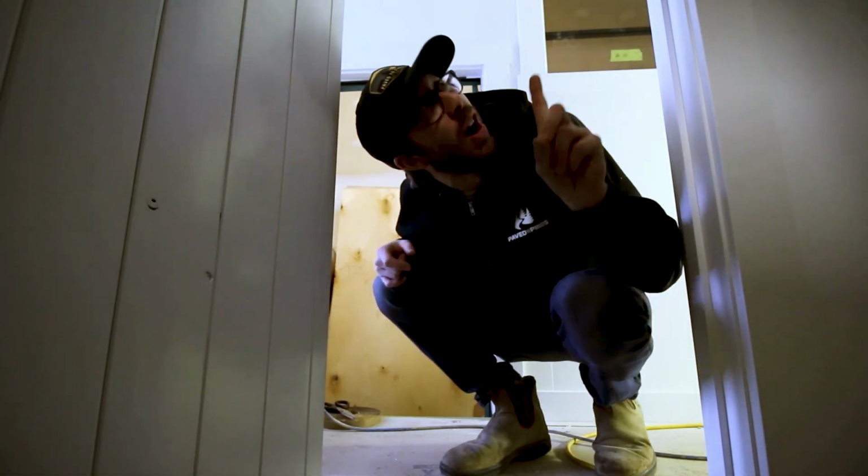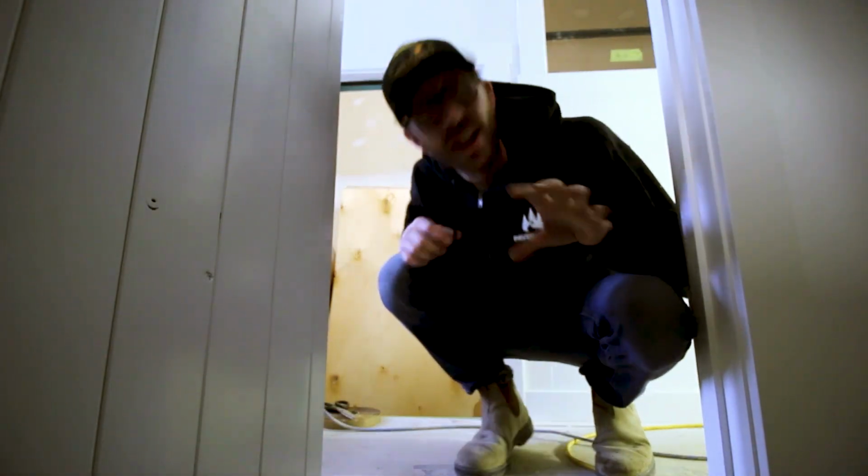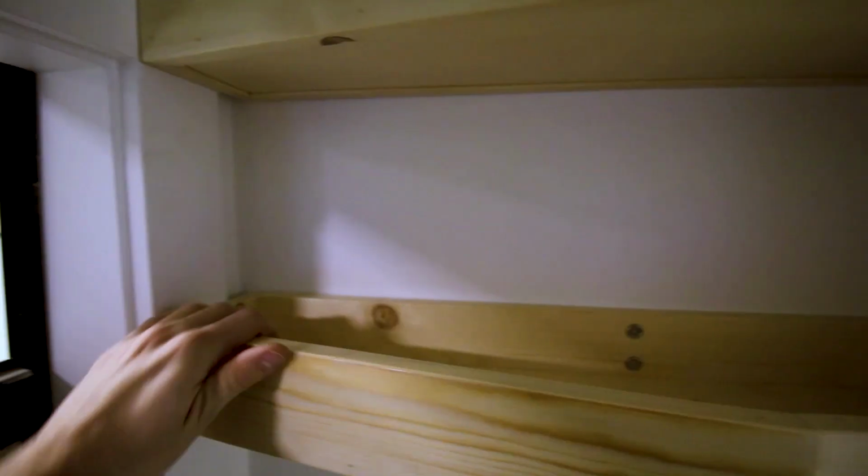Okay, so this is the office. It's been done for a little while now. There has been a slight change. The shelving is installed. Pine shelving with a nice lip, so nothing's falling out. And then same thing on this side. Look at that.